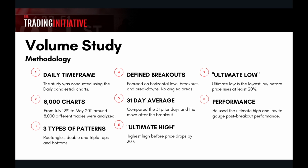Number 5, he's using his above average volume from a 31 calendar day. So in the examples that I used towards the end, I changed my moving average across the volume histogram to match his, just so we can get a direct view of what he was looking at. We normally use the 20 moving average. He uses the 31. Really didn't matter a whole lot, but I changed it for this example.